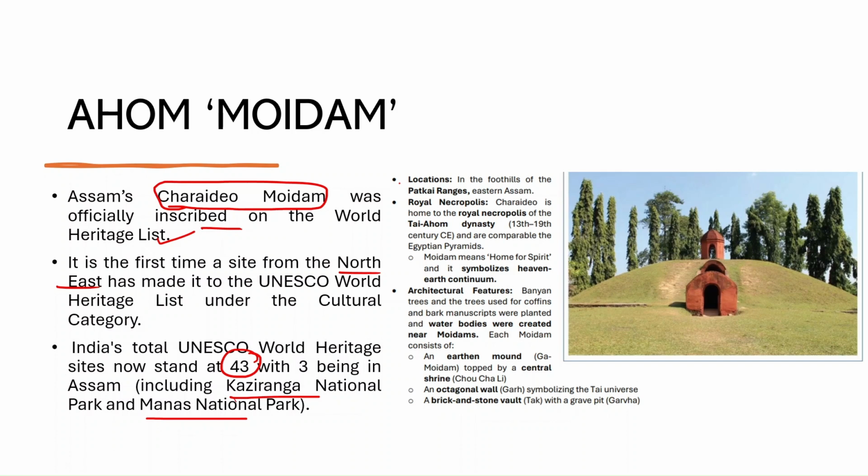Now, this Charaideo Moidam is located in eastern Assam, near the Patkai ranges, and it acted as the burial ground of the Ahom dynasty, right? They are often compared with the Egyptian pyramids as well. And Moidam means home for spirit or burial ground, and it symbolizes the heaven-earth continuum, right?